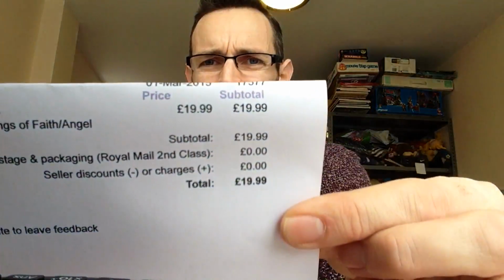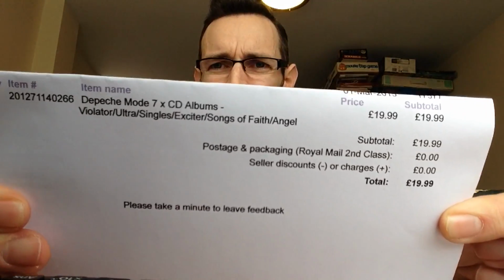Again, not a great deal of value at all. They're quite hard to sell on their own because there's just so many out there, and most Depeche Mode fans will already have them anyway. But that bundle of 7 I managed to sell at $19.99. So it just shows the bundling technique is fantastic.